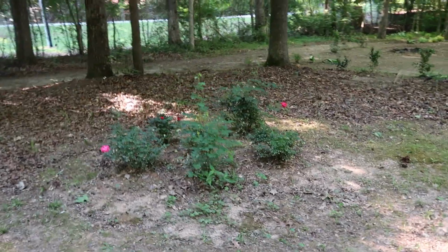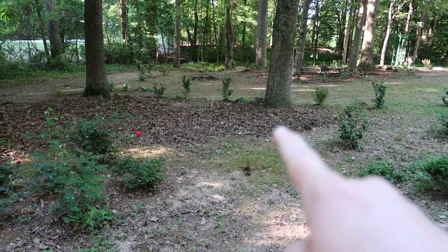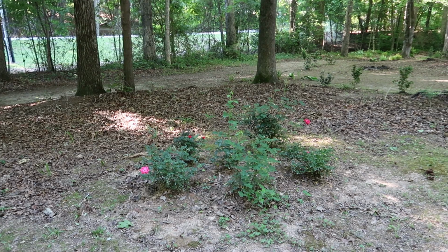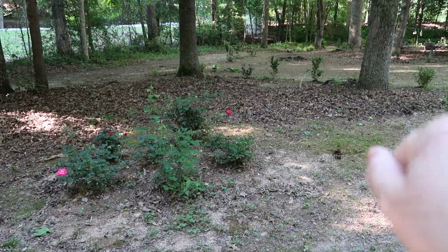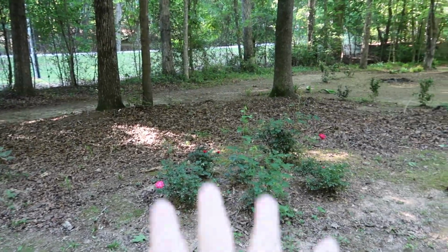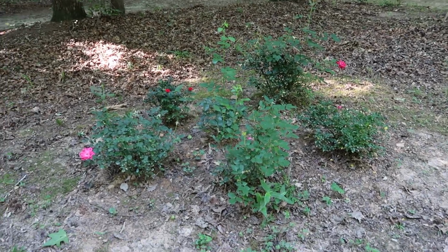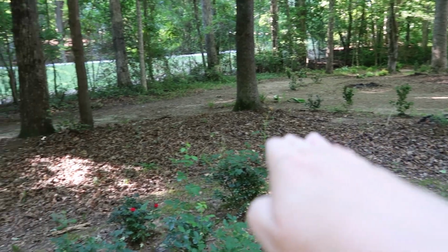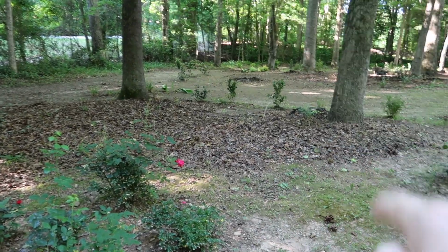So, all of these leaves in here, hopefully the next time in a couple of weeks when we do another tour out here of things coming together, it will be wiped out, gone, moved away. And the rose bushes will extend from this collection of rose bushes right here that you can see, and we'll go all the way back here and line them up with rose bushes, including some climbing rose bushes.